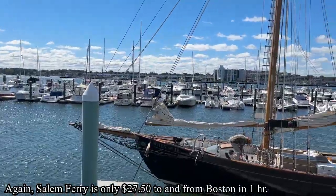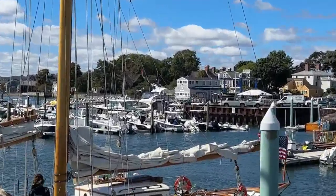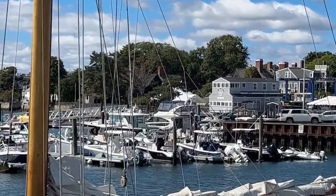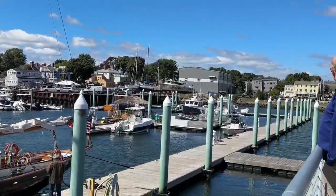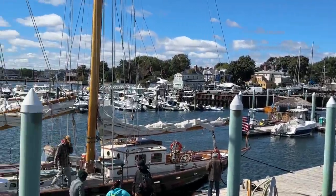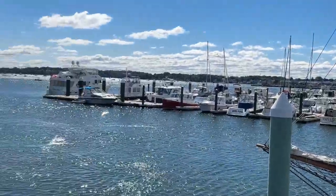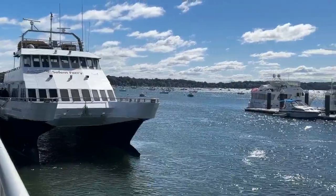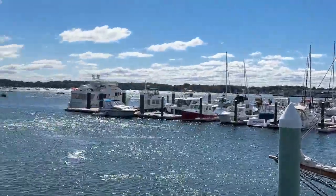Gets you out on the open sea, and when you land in Salem, you'll notice there's the House of the Seven Gables right there. It basically spits you out right downtown. You can go, and it's all in quick, easy walking distance too. So it's a great way to get from Boston to Salem and vice versa. Just getting ready to head on back to Boston. Be there in about an hour.